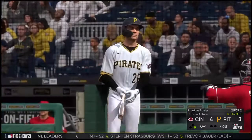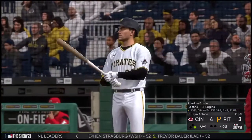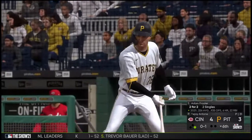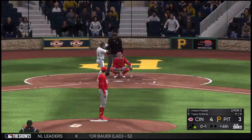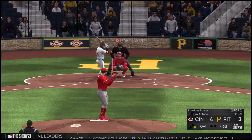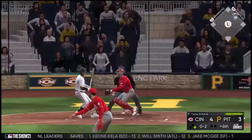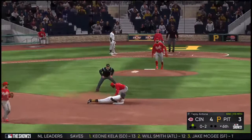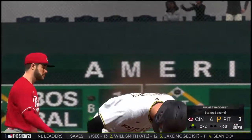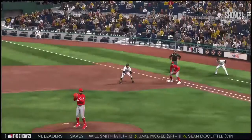This will take a look at a slider here that finds the zone for strike one. He's got hits in both of his at-bats so far in this one. 0-1 count. Here's the pitch. Strike called. Now the throw down. He's not going to get him as he swipes second. So he used the slide step that time, but it didn't make a difference.